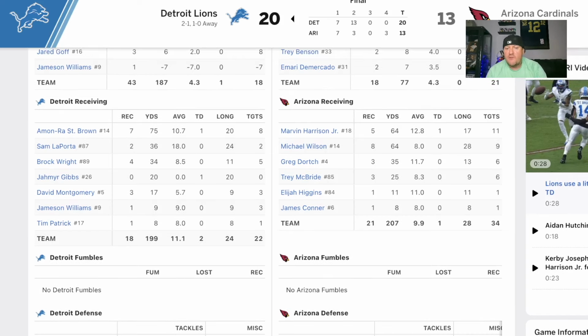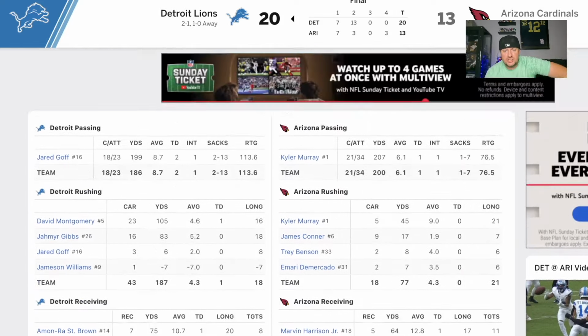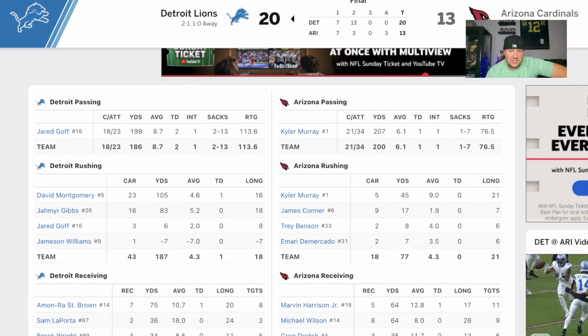Looking at the receivers here for the Cardinals, Marvin Harrison Jr., 11 targets, 5 catches, 64 yards, and a touchdown. It was very quiet for this matchup on the red zone. Like, you did not see much of it. It was there in spurts, but you did see a lot of it on social media. Michael Wilson, 8 balls caught, 64 yards, good for PPR. Greg Dortch got 6 targets in this matchup. James Conner, just 17 rushing yards in this game. Kyler Murray, 207 yards, but 45 yards on the ground. Looking at this matchup, it was tight, and Arizona tried to come back, but just didn't get it done.